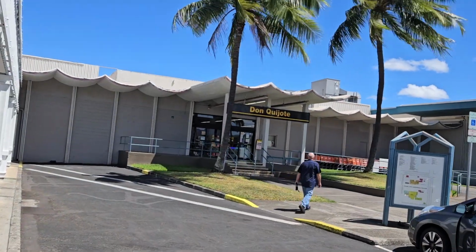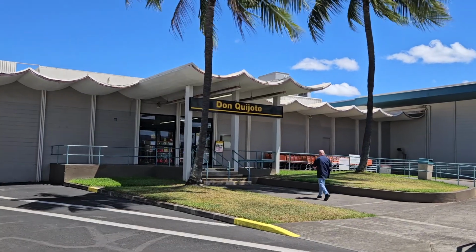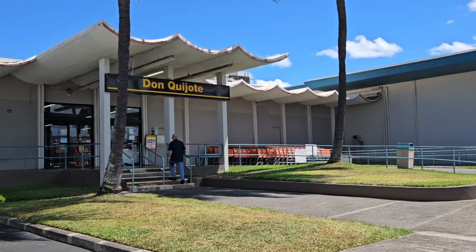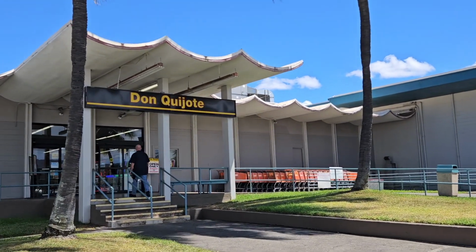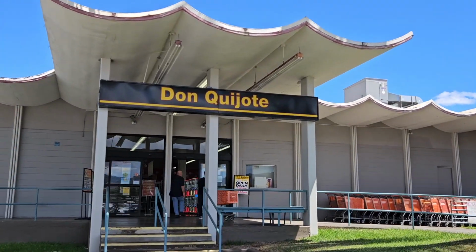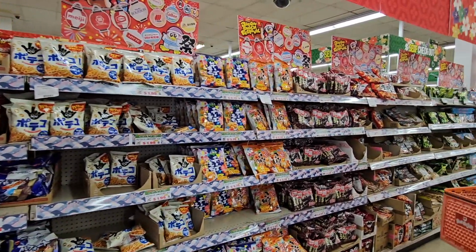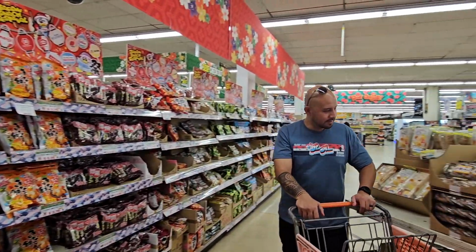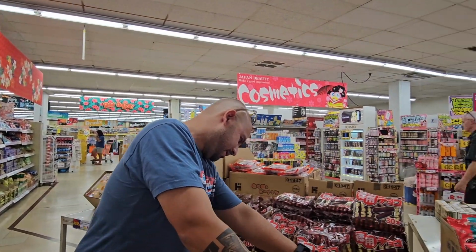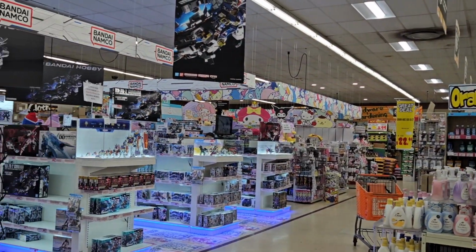This was a place that Brian wanted to go and take a look at, Don Quijote. So we went over to the one in Pearl City versus the one in Honolulu, hoping it's going to be less busy, but we'll see. Hopefully it'll come out with some interesting stuff. So it's basically a whole bunch of Japanese foods and snacks and all kinds of crazy stuff. This is quite the interesting store, that's for sure.